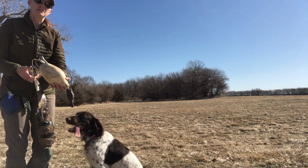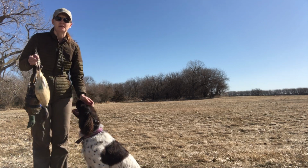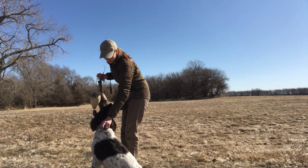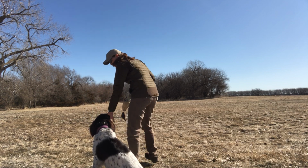All right, so in force fetch, whenever the dog makes mistakes, we back up a step and help them be successful at an easier level. So we're going to redo that drill. Hopefully she'll stay better now that she's been corrected. And I'll put the dummies a little closer as well. Stay.